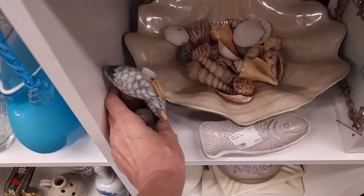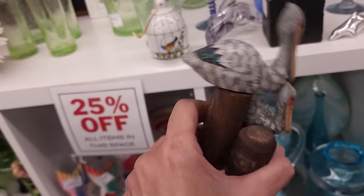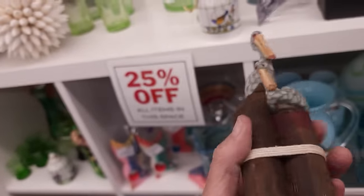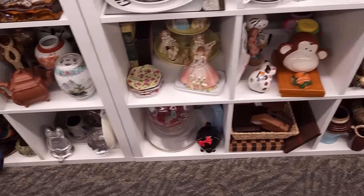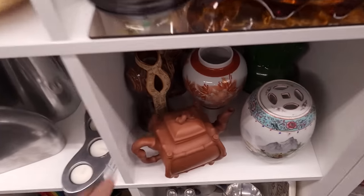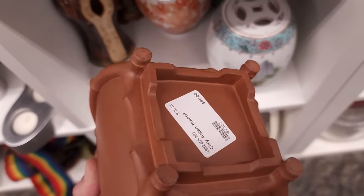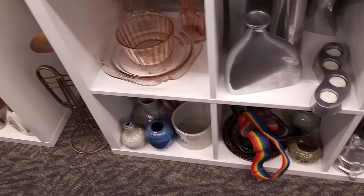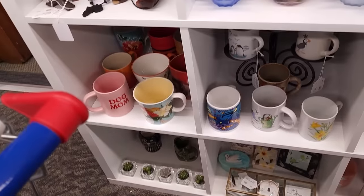Oh, look at the pelicans. See, when their beaks are folded like that, that one I bought the other day is a pelican. Like that just confirms it. He's only $6.99. I'm gonna grab him too. And we'll just peek through here. That's a cool teapot. Reminds me of the one that I saw at the antique mall. $60. Yep, that's a good one. And then we will take a peek over here.